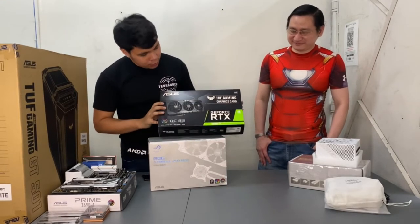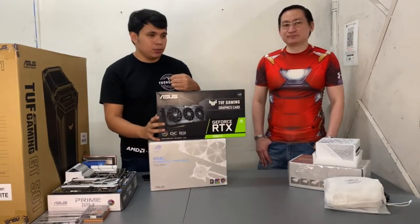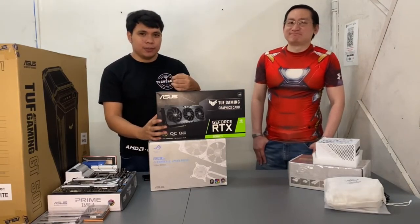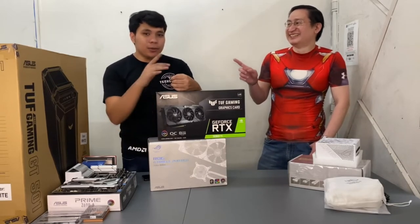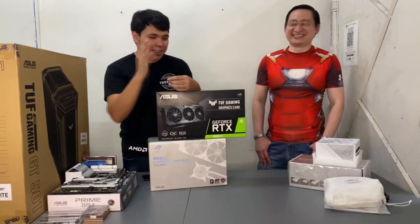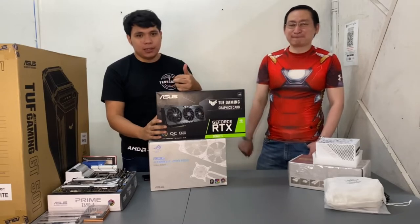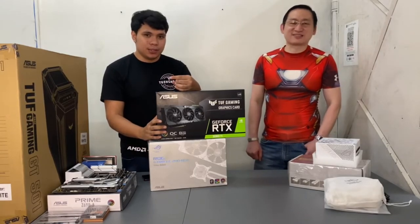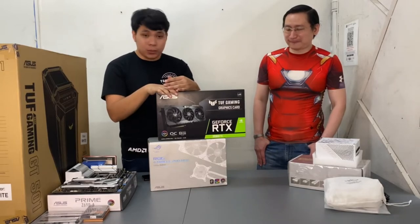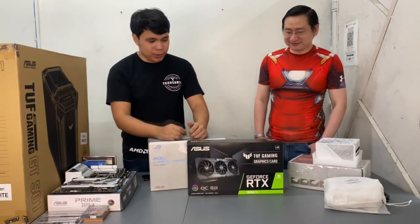Nagustuhan nga ni sir yung 3 fans. Oo, tama yan. Kailangan natin ng adequate cooling kasi mahaba ang rendering sessions, lalo na kung 4K 60fps. Gaming sessions, dere-derecho yan. Walang 15-minute game. Magkakaroon ka ng 2 hours, 3 hours na dire-diretso kang naglalaro. And even rendering, ilang oras. Yung pinakamahabang rendering ni sir sa lumang unit niya, 15 hours. So kasama ng ating case na makikita natin mamaya, ang cooling nitong GPU na to is adequate para sa ating purpose.